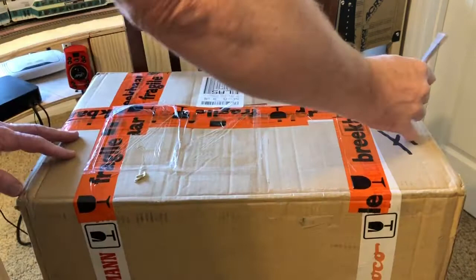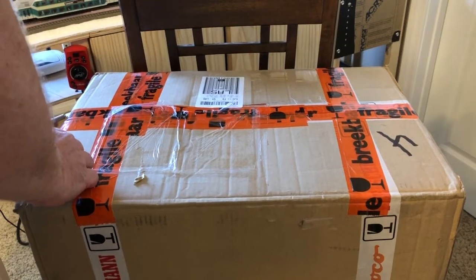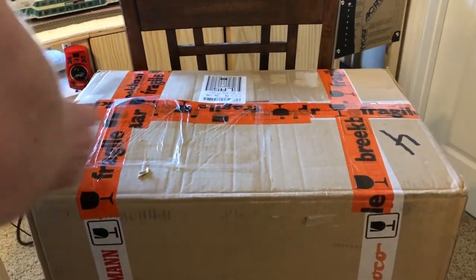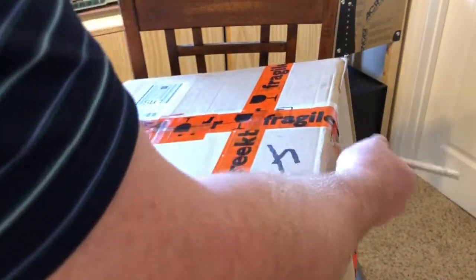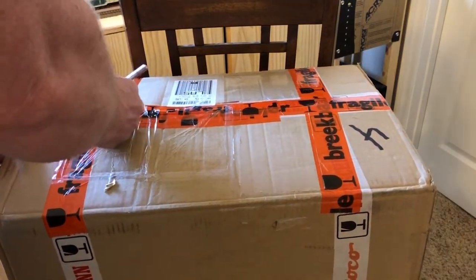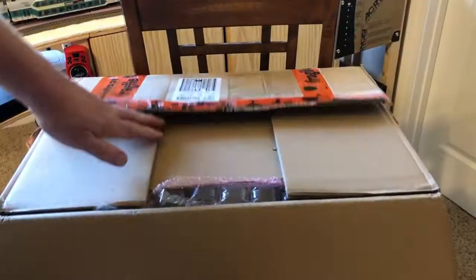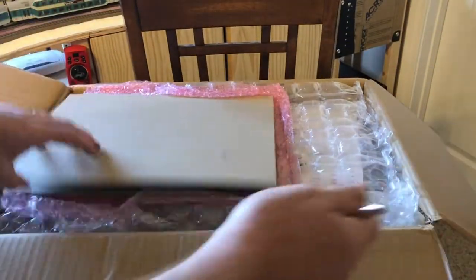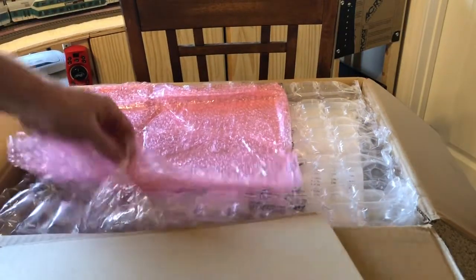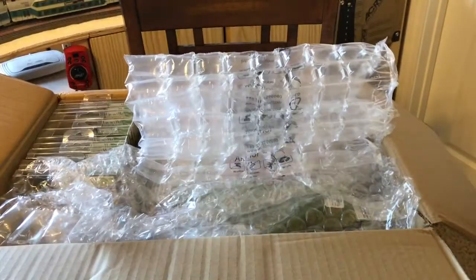All right. This order consists mostly of scenery items, and it should be my last big order, as I can finally switch to showing that I can shop online so that I can actually do something with the railroad as well. So let's see here. Invoice.